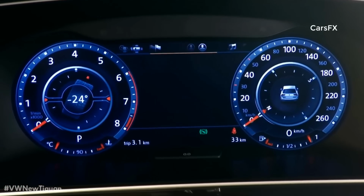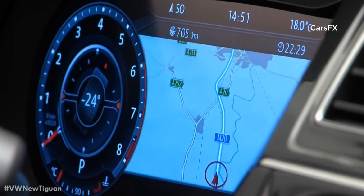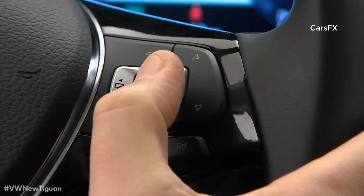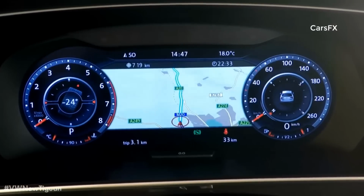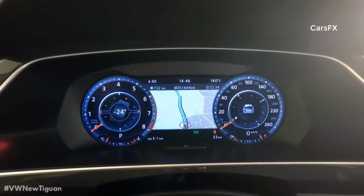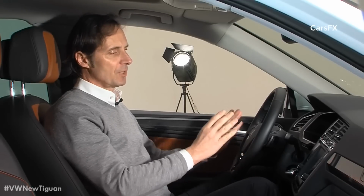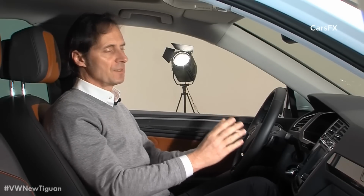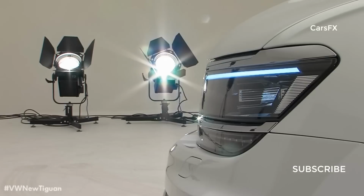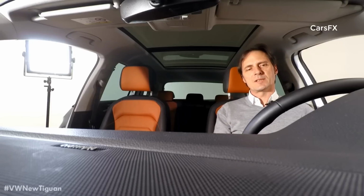The large map is right in the center of the display. And I can even enlarge the map by pushing the OK button, which makes it really wide. We call this the big stage. The small stage focuses on the circular instruments to make reading them easier. So as the driver, I can really select the format that's best for me. This makes driving much safer because you can keep your eyes on the road without distraction.